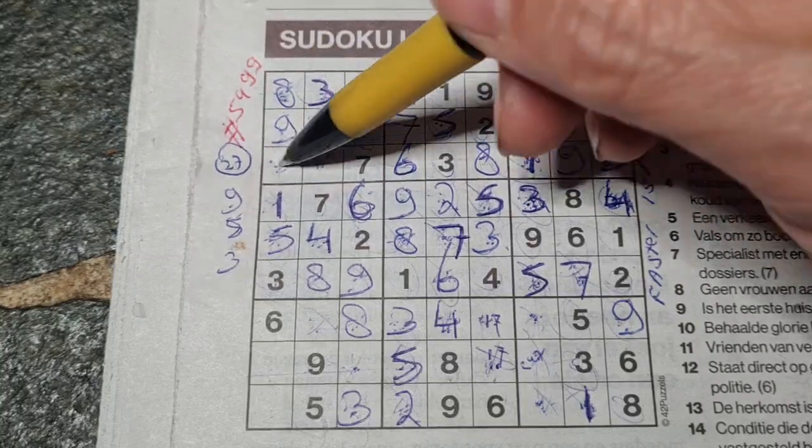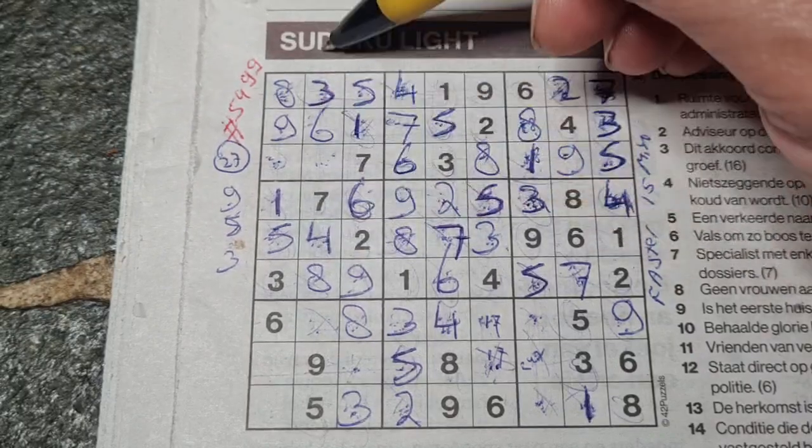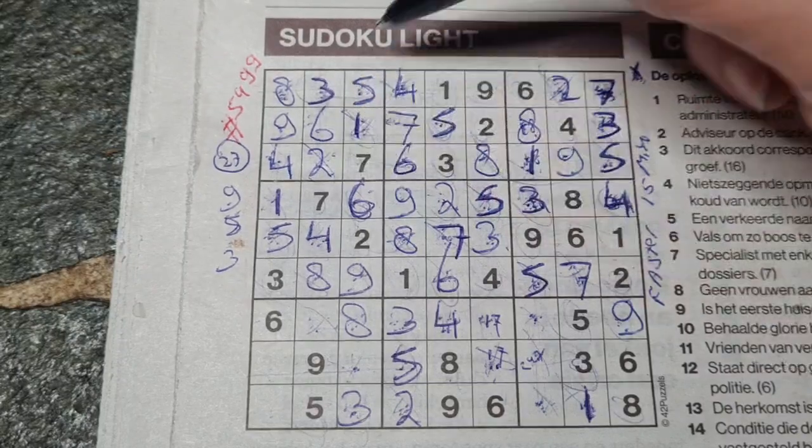Other numbers. The 1, the 2 is missing. The 3 and the 4 is missing. 2 and the 4. We have a 4 in the second column. So no 4 there. 4 should be here, and the 2 goes there.